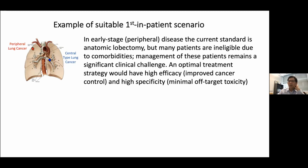To explore the clinical scenario, I want to give you one example, the first in-patient scenario. This is in early stage lung cancer, peripheral lung cancers. We have a lot of diagnoses of lung cancers, especially with nationwide screening finding a lot of cancers. Most of them are actually not aggressive, right? But you have to do something. Normally you do surgical removal of part of the lung, or currently people try SBRT as another way to address this. But the challenge is that with so many of these lung cancer patients, not all of them are surgical candidates, and it's also unnecessary to do a surgery. So we want to find an optimal treatment which has high efficacy and high specificity.